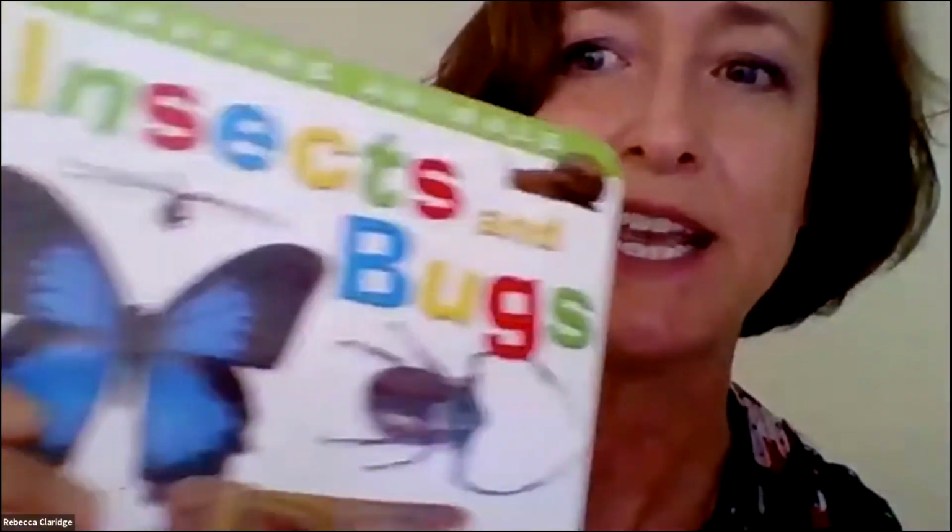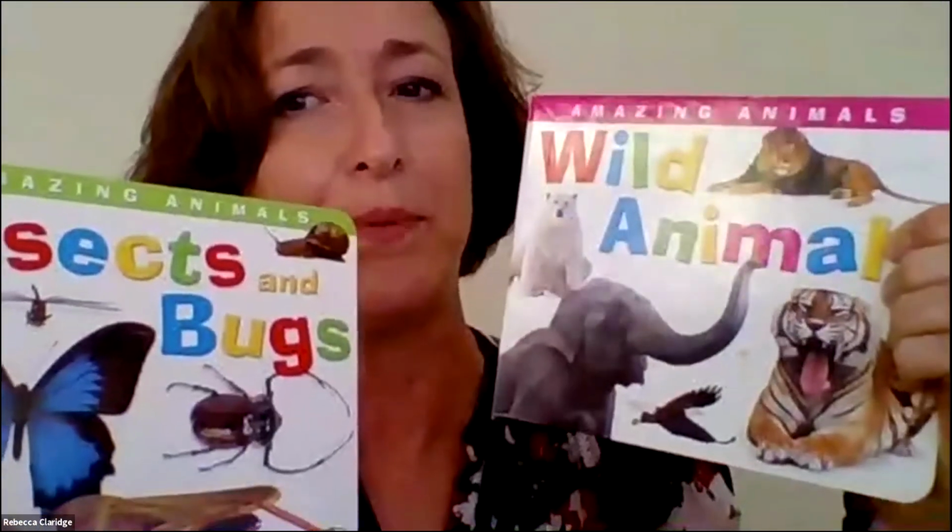Maybe your child is up to combining words or just about to start combining words. So you can use choice questions to show them how to do that. So that might sound like this. Shall we read the insect book or the animal book? So here I've put the word combinations on both sides of the choice. And if your child is up to combining words into a phrase or a short sentence, maybe your choice question sounds something like, do you want to bake a cake with grandma or play at the park?